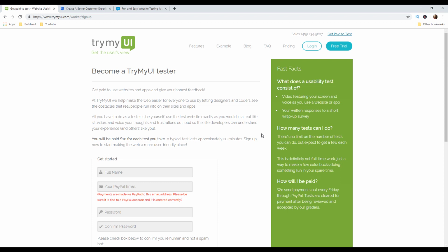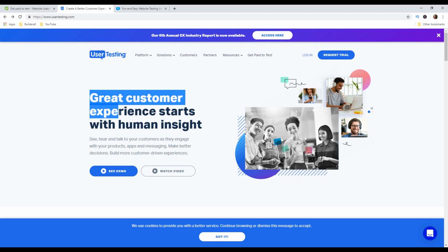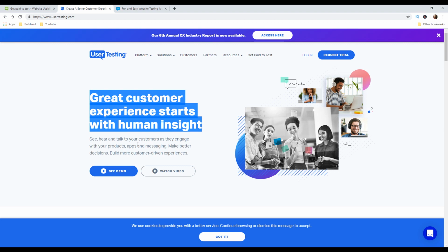The best tip I can give you is talk through the entire process and provide as much detail as you can. For instance, this is a very clear website. I like the top bar, it is not confusing and looks pretty good. On the right side, I can see that I can either log in or request a trial. Here I can see the short introduction, so when I come to this website, my eyes will catch the following text. Great customer experience starts with human insight. See, hear and talk to your customers as they engage with your products, apps and messaging. Make better decisions. Build more customer-driven experiences. And I can click on see demo or watch a video.